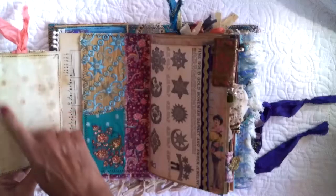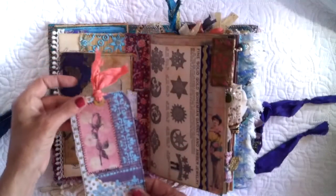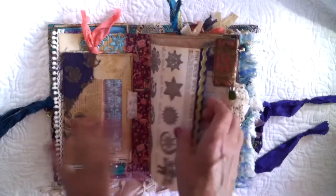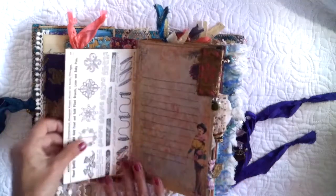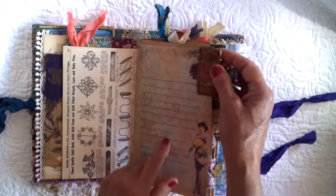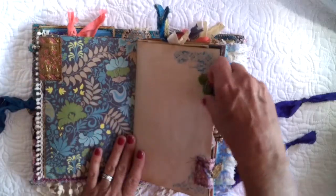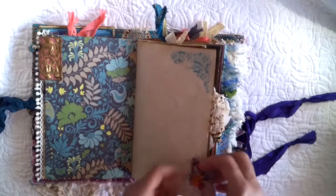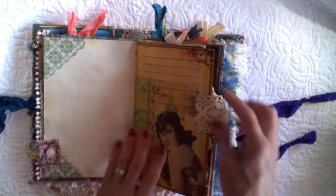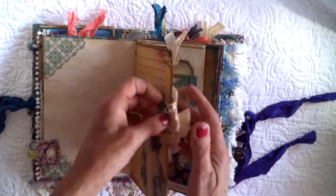A flip here, turning spot here, pocket, tag. I'm just going to try to go through this pretty quick. This is a Sears and Roebuck page. This is one of the printable journal pages that I mentioned. Bead dangle I made. This one has coins. Another dangle, that's made from a pair of costume jewelry earrings. This is a double pocket in here.